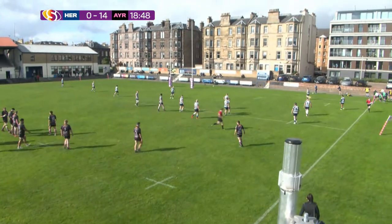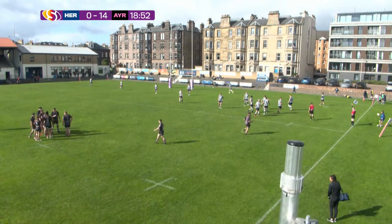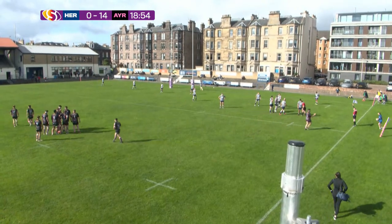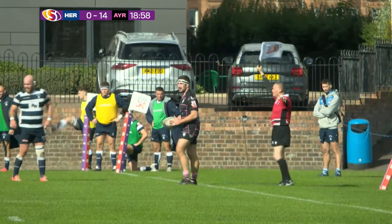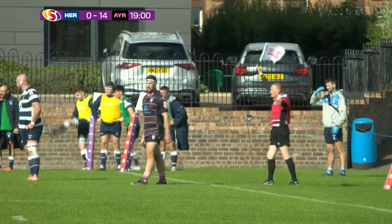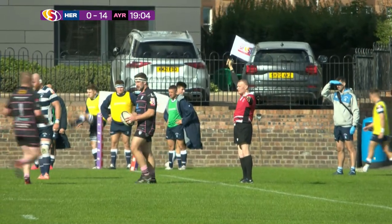And again, keeping his kick relatively low. You see there, the wind now is a different direction on the linesman's flag, so it is swirling around. But at least it's dry, that's the main thing. Conditions underfoot are excellent.